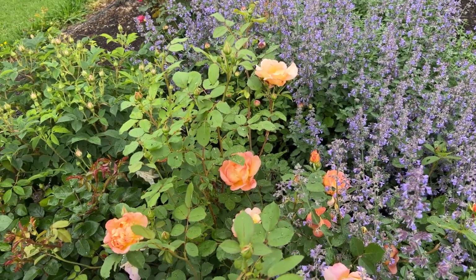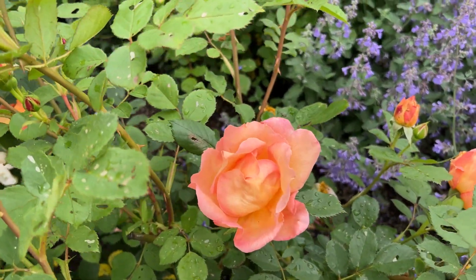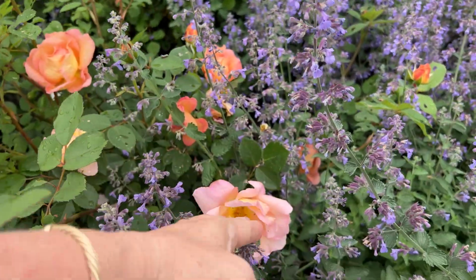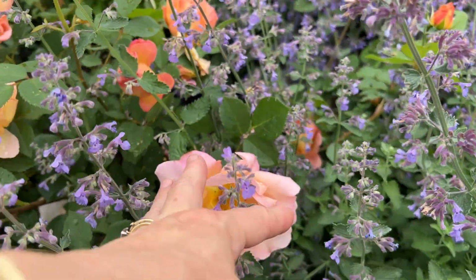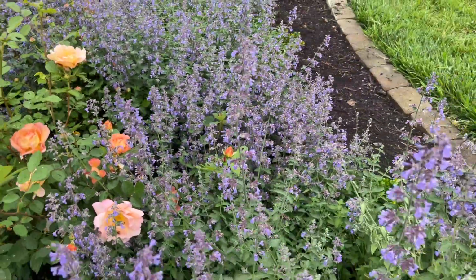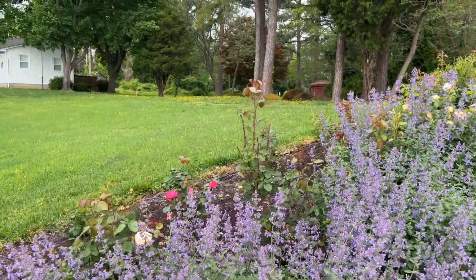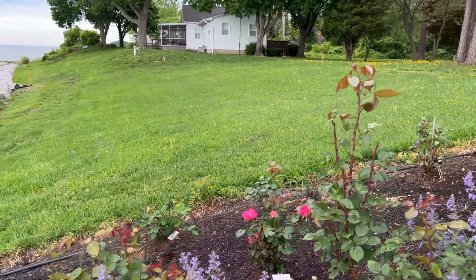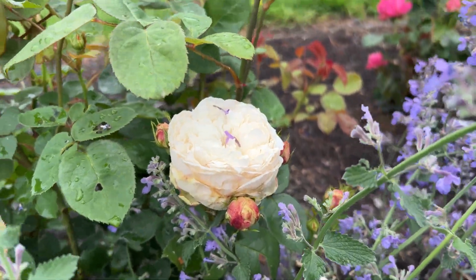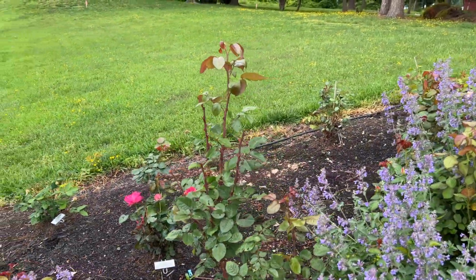Fighting Temeraire. I love, love, love this rose. It is just so fun and beautiful, that color. I love it against the purple. It's gonna open up like this and be really light, but it's a very large bloom. This is Fair Bianca. She's got a little bit of Nepeta on her. Pink Traviata back there. We'll get a closer look.